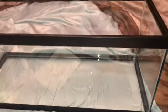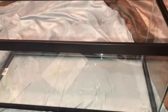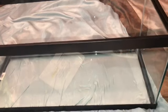Alrighty, so just to be clear, I will be getting a glass lid. I really didn't make that clear whenever I said I was putting the cardboard on top of it. I'm going to be getting a glass lid, obviously, on top.